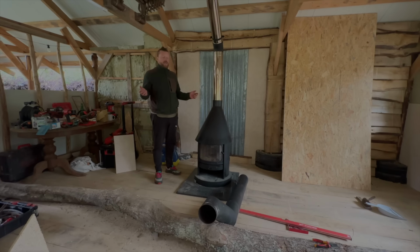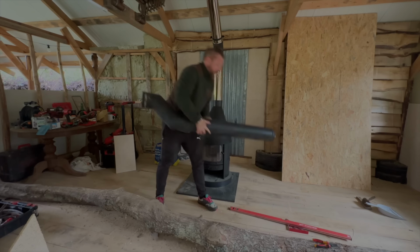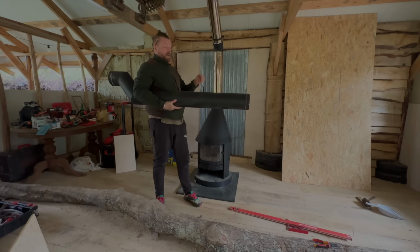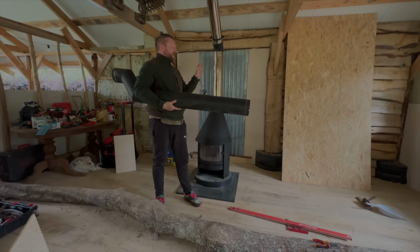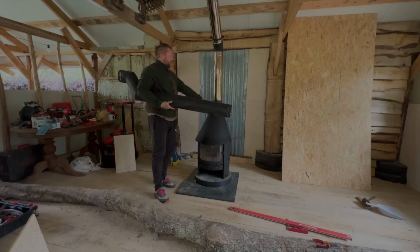So one of the comments last week was that we don't have a dampener in this flue, which is totally right, because I totally slipped my mind. But the one that came with it, which is this one, which no longer quite worked, does have a dampener inside. So when I bought this, I thought, don't worry, I've already got a dampener, but then I realised I'm not using this. So the idea now is I'm going to cut this section to fit in here, and then we'll have a bit more control over the fire.